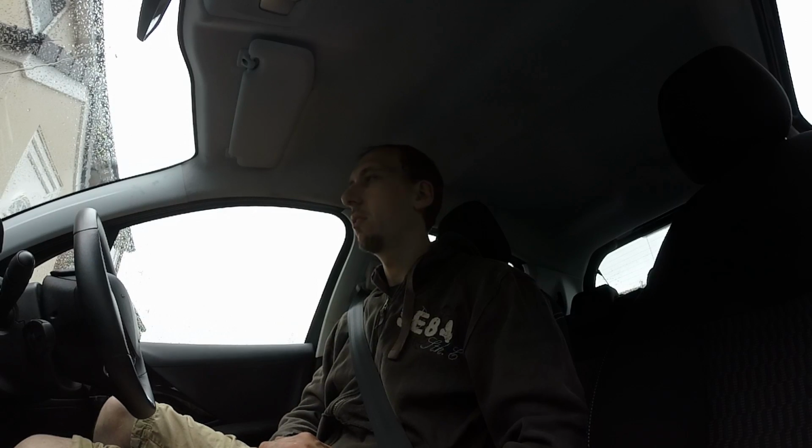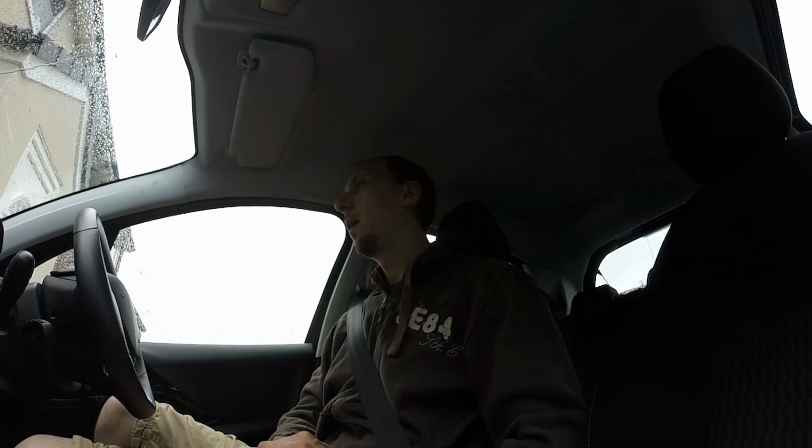This doesn't need an MOT. It's only, what is it, 22 months old, something like that. So it's got over a year yet before it needs its first MOT, so it won't need an MOT. It drives great, so I'm not concerned about anything in it now. I think it's ready to go, isn't it?